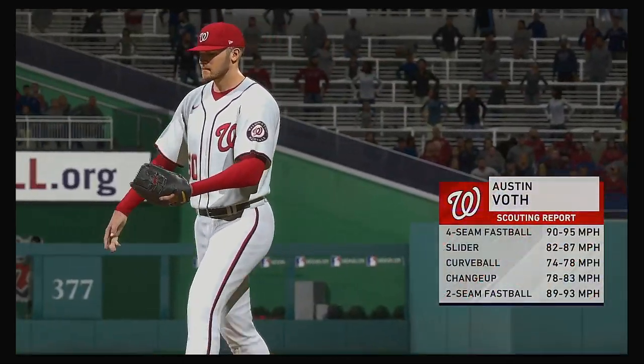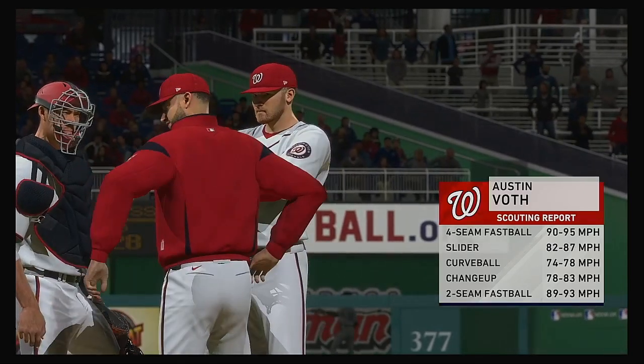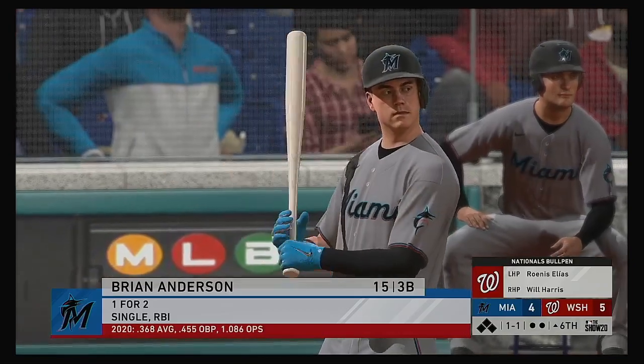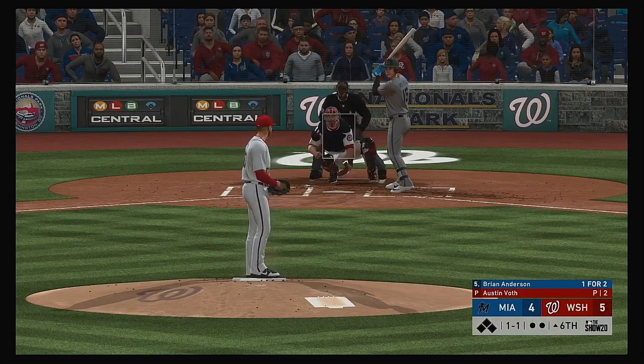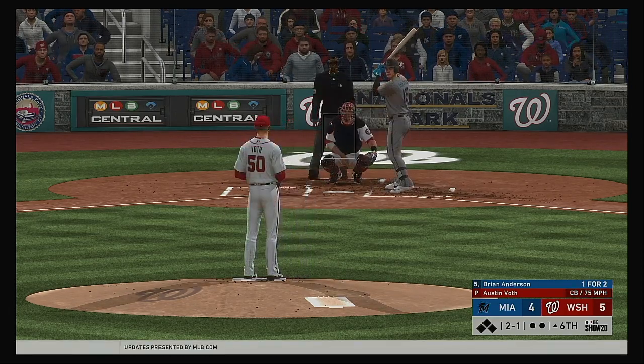Austin Voth takes over to start the 6th inning on the mound. Number 50. Standing in, Brian Anderson, 1 for 2 in the ball game thus far. A 1-1. 2 balls, 1 strike.